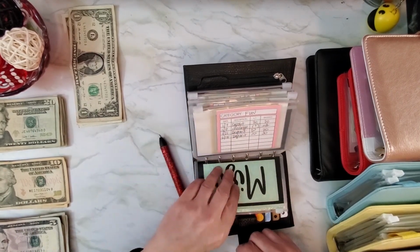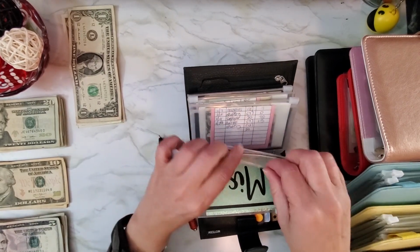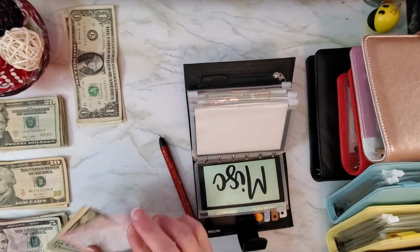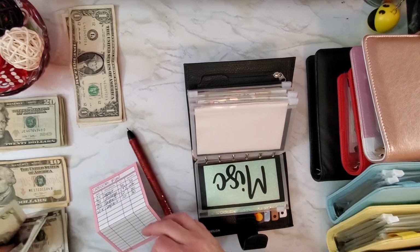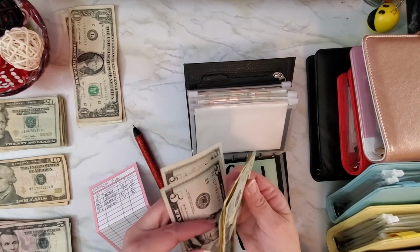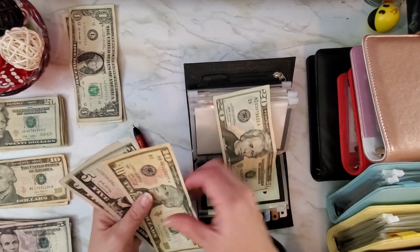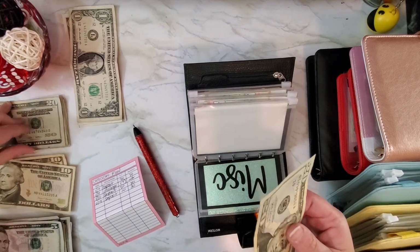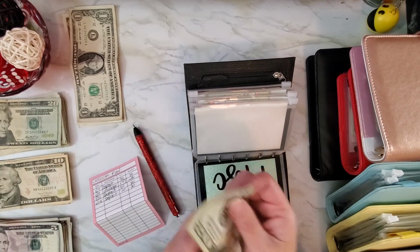And then fun and miscellaneous. I'm not gonna add any to miscellaneous right now, but I will add $10 to fun. I'm just gonna add two fives because I got a lot of fives. Oh, here we go, I'm gonna exchange it for a 20. Perfect. 20.